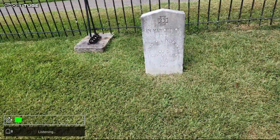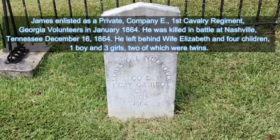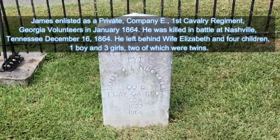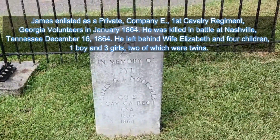And here we have, in memory of Private James G.L. Knuckles, Company E, 1st Cavalry, Georgia Regiment, Confederate States Army, born 1833, died 1864.